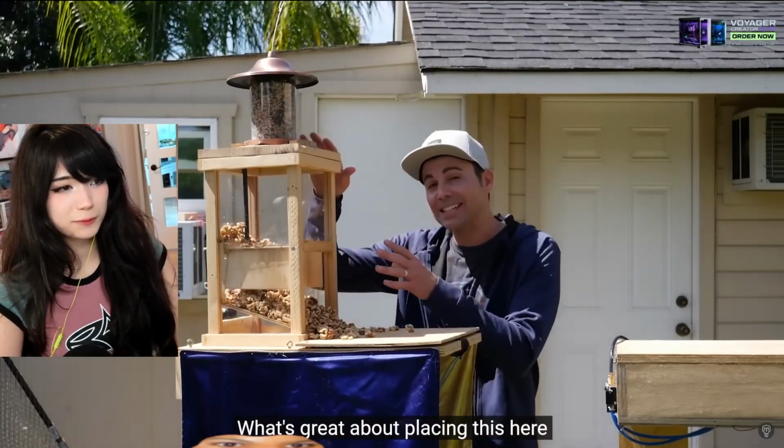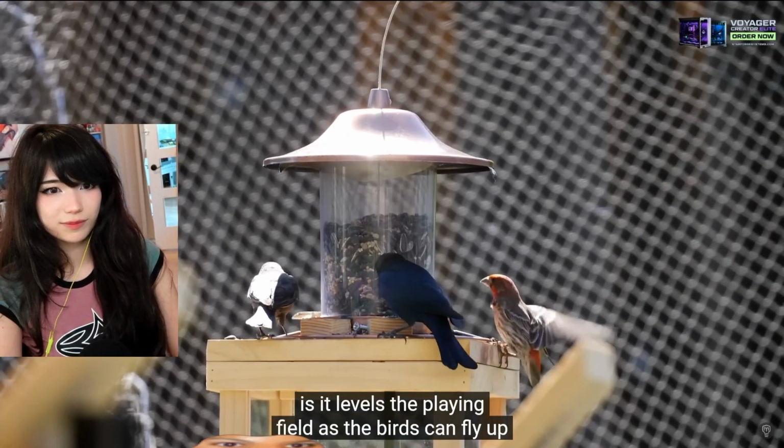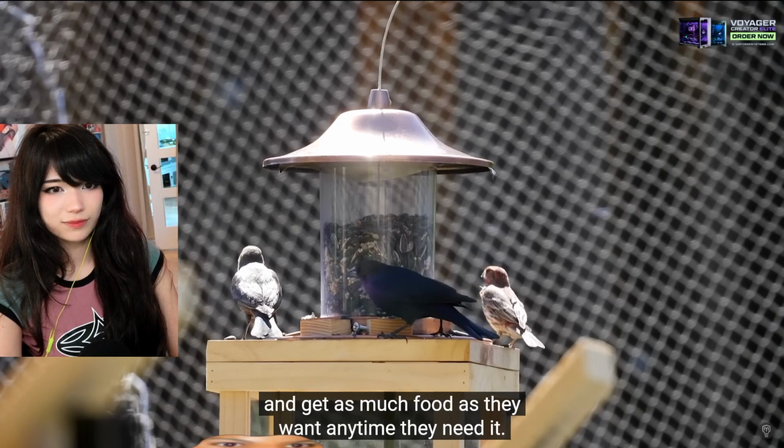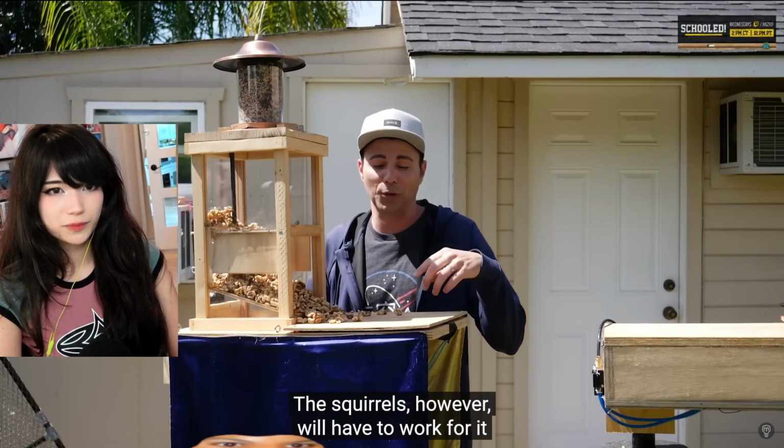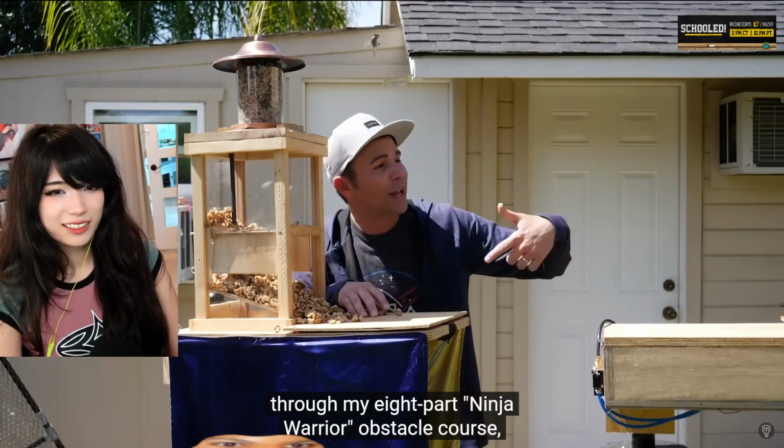What's great about placing this here is it levels the playing field, as the birds can fly up and get as much food as they want anytime they need it. The squirrels, however, will have to work for it, because the only way to make it to this platform is if they work their way through my 8-part Ninja Warrior obstacle course, which all starts right here.